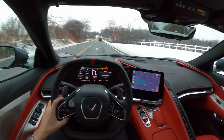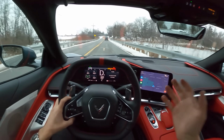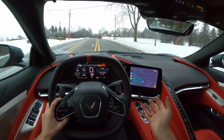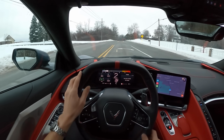And this is just the base standard Corvette. We're not getting into Z06s yet. We don't have any special Grand Sport packages or anything. This is still the standard Corvette. It's not even a Z51 package. And it's so good to drive.